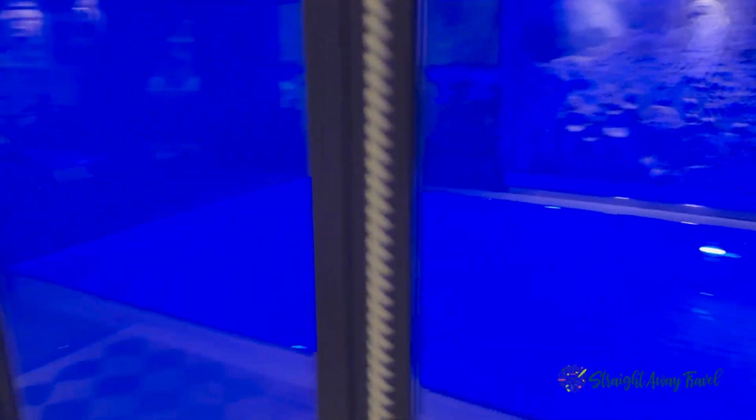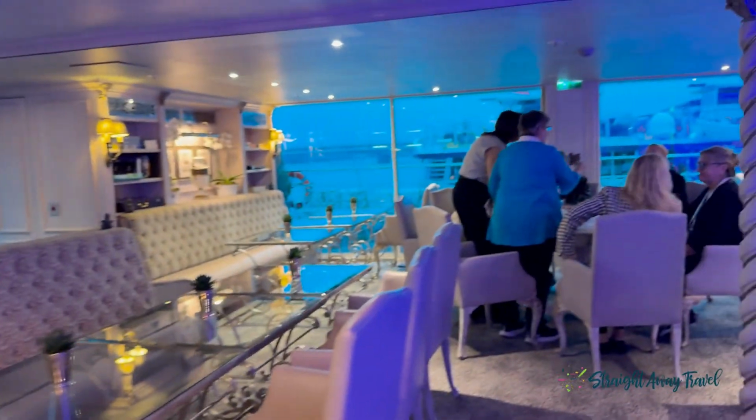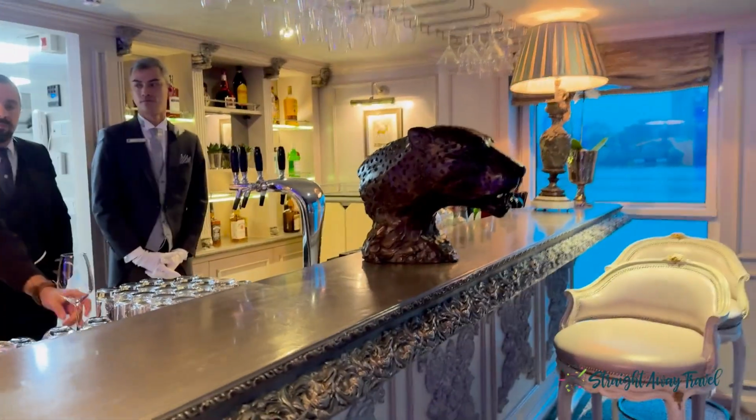Up on the Hofburg deck, Bar du Leopard might be my favorite hideaway. It's both chic and cozy, ideal for pre-dinner cocktails, live music, or catching up with new friends.